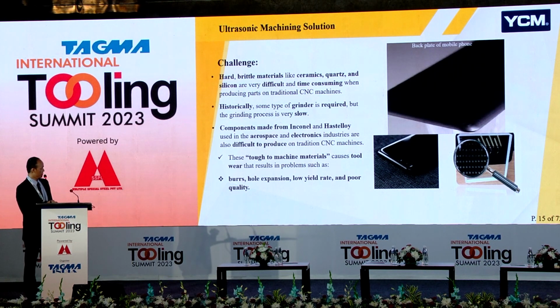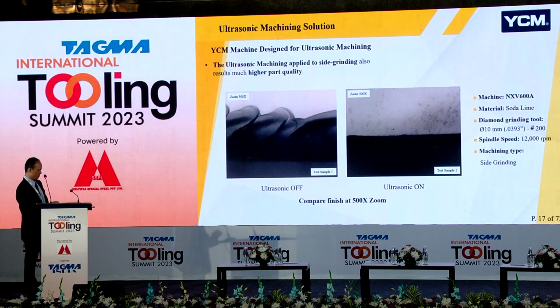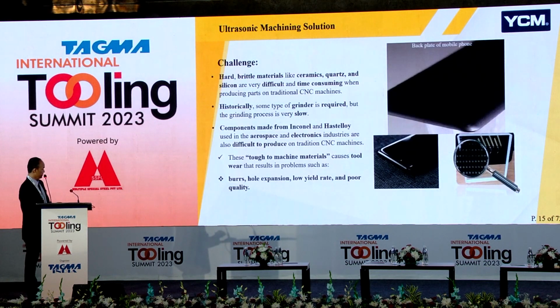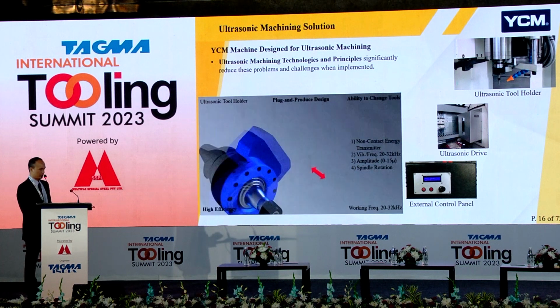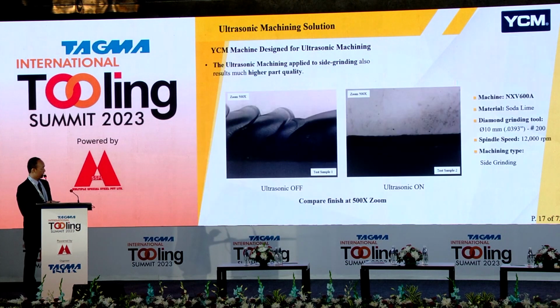We can face problems like burrs and hole expansion. So we provide ultrasonic machining solutions. We give a solution that allows a micro amplitude in the spindle direction at a frequency of about 20 to 32 kilohertz. That is the benefit.